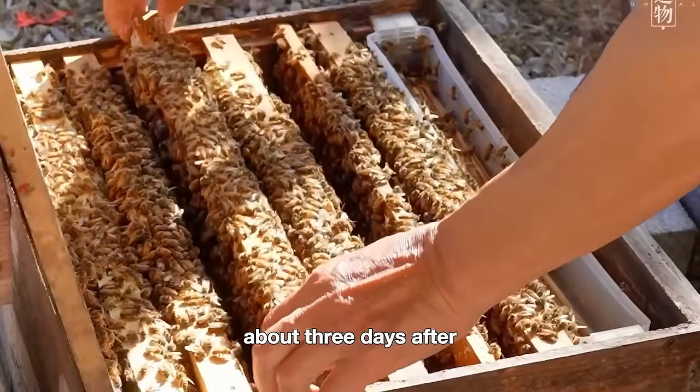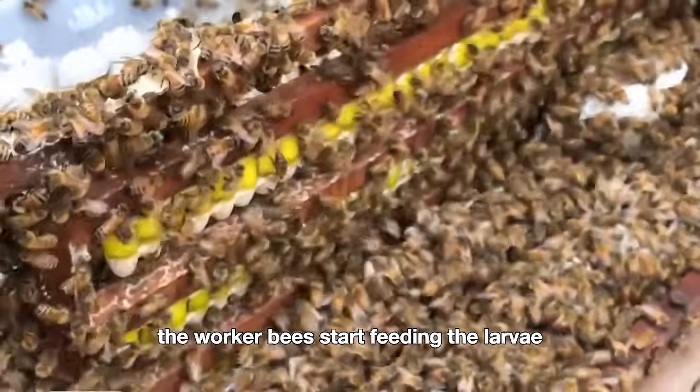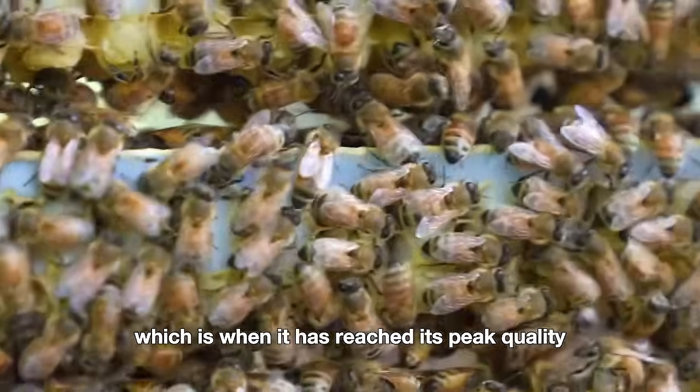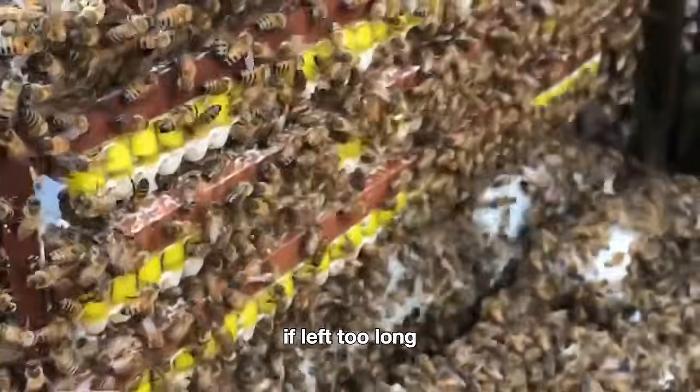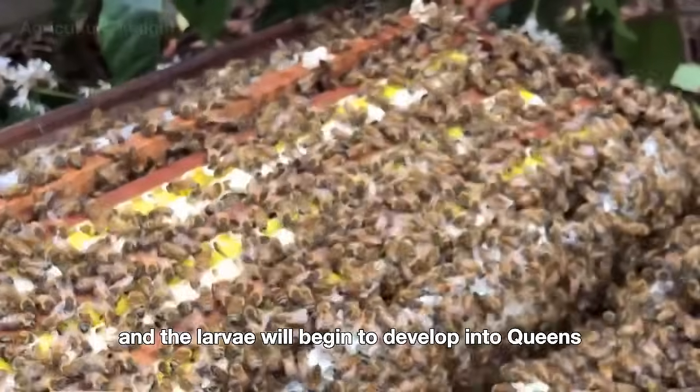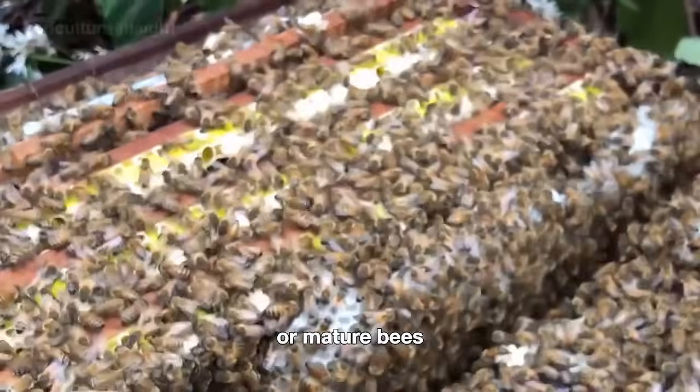About 3 days after the worker bees start feeding the larvae, the royal jelly is ready for harvesting, which is when it has reached its peak quality. If left too long, the worker bees will stop secreting royal jelly, and the larvae will begin to develop into queens or mature bees.